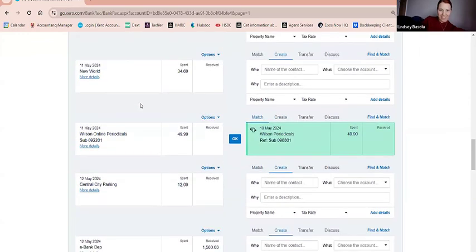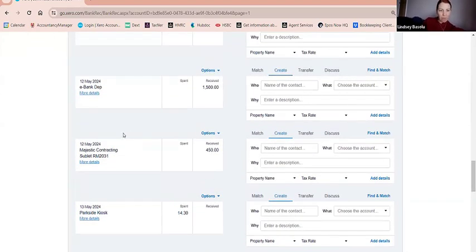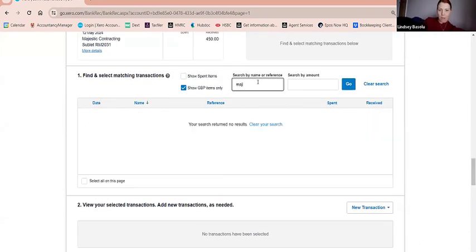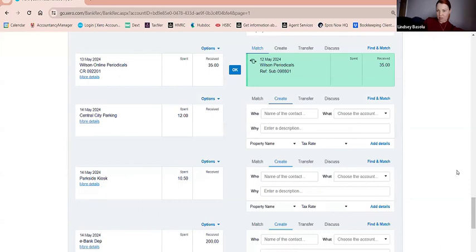So we've got here Majestic Contracting sublet. It's not picking up an invoice. So let's go and search for it. And there isn't an invoice for Majestic. So we know what that's for. So I'm just going to cancel that search that I've made.